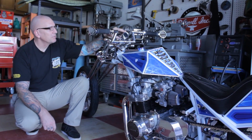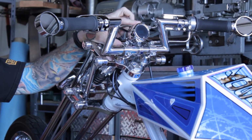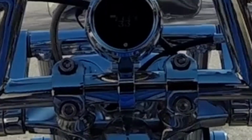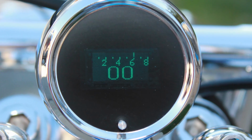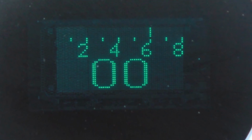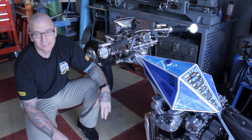I've never had a bike, or at least a custom bike, with a speedometer or anything. So I had talked to the guys at Dakota Digital and they sent this out, and it's got a sensor that counts bolt heads as they zip by on the rear sprocket. And this is a speedometer, odometer, tach, turn signal indicator, oil pressure warning light. It's everything you would see on a modern motorcycle all built into this tiny gauge, and it's all hooked up and works with this thing.